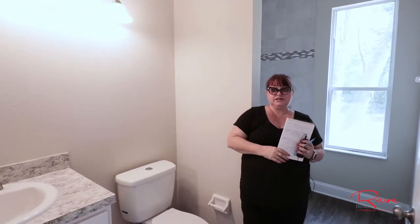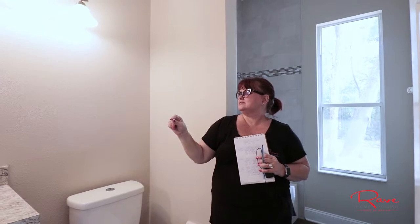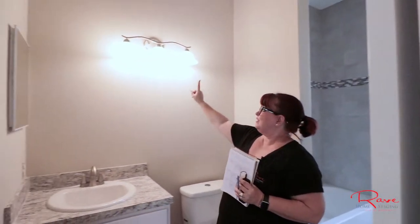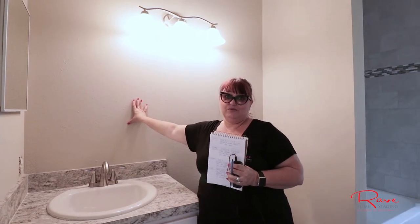Now you notice that there is no mirror over the sink, and we could choose to address that and add a mirror ourselves. This seller usually does in fact put in mirrors, but for whatever reason, they haven't done that yet, or they're not planning on it. I'm not sure which the case is. But in either case, if they did, you might notice that the light would not be centered over the mirror. So this is kind of an odd situation.